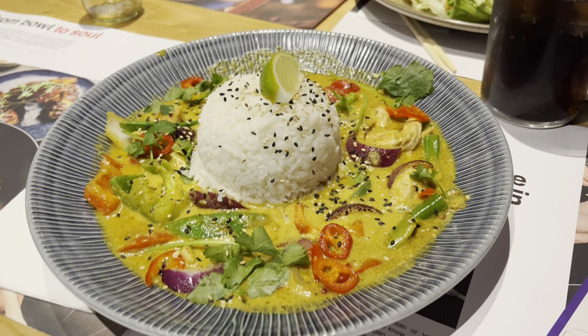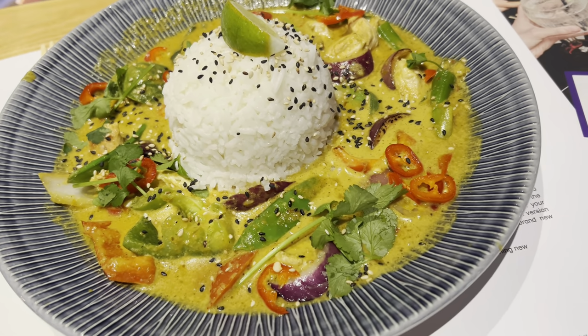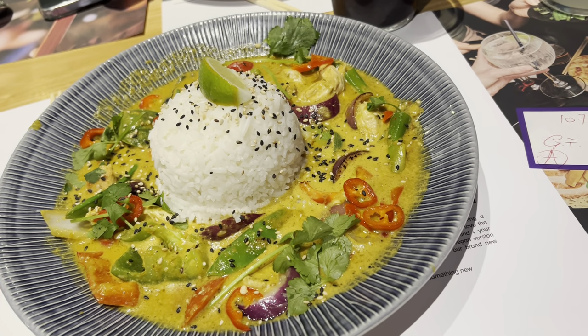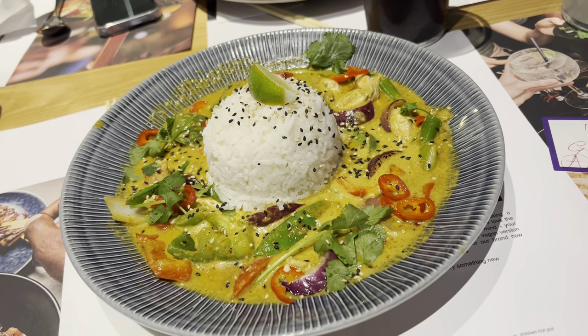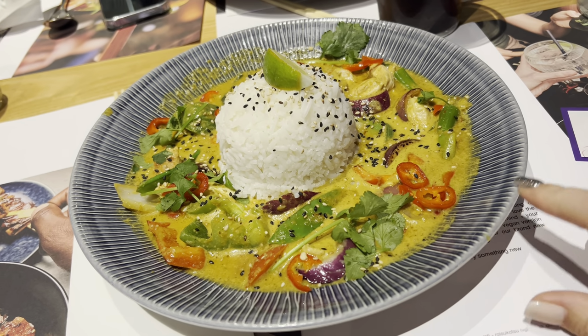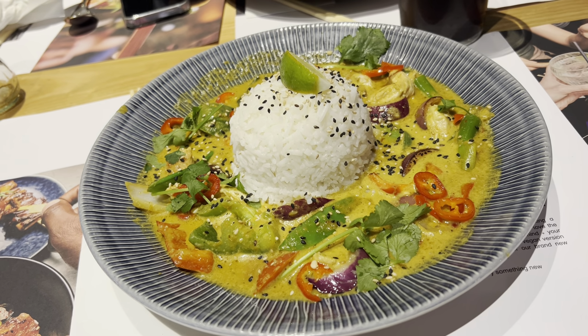Oh, mine's arrived now. Just look at that. It looks absolutely amazing, and it tastes amazing as well. And it doesn't feel so heavy on you, even though it's got coconut cream in it. It just tastes absolutely stunning. I would always suggest trying this. Whether you've got allergies or not, it is absolutely gorgeous.